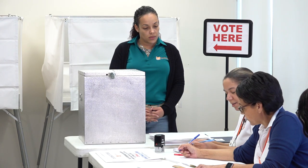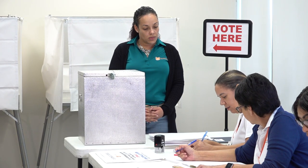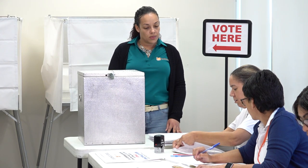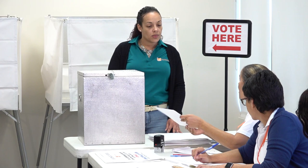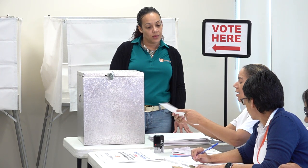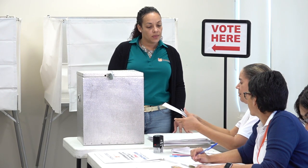The CB number again, please. 0036. All right, the instructions remain the same. Please place an X to the right-hand side of the candidate of your choosing. Okay. When you're finished, return it to me, folded like this. Thank you.